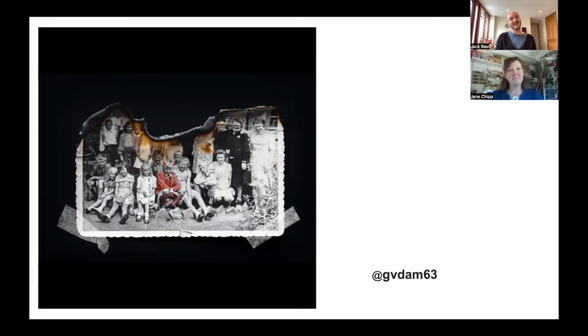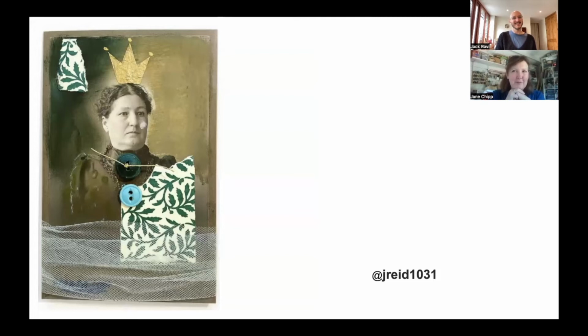And actually it looks like it's stuck on with surgical tape, doesn't it? As if there's been an accident or something, there's some surgery that's gone on possibly as well. Janet's produced some beautiful work for this challenge.